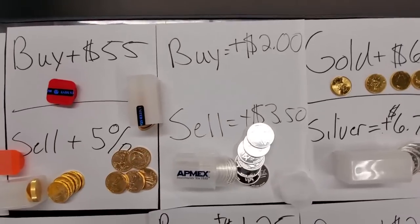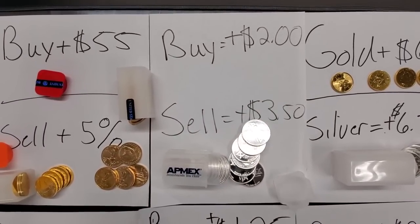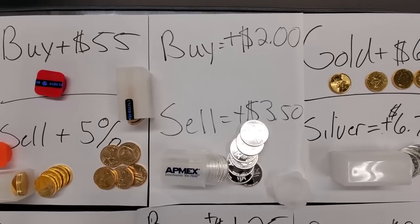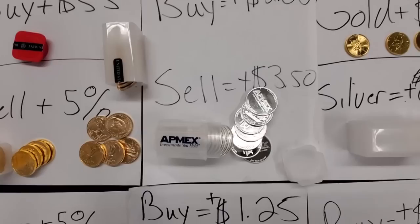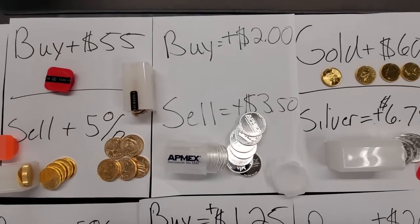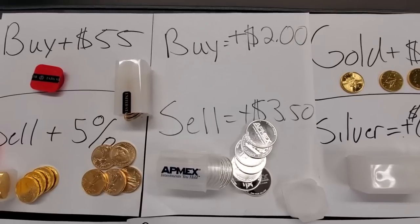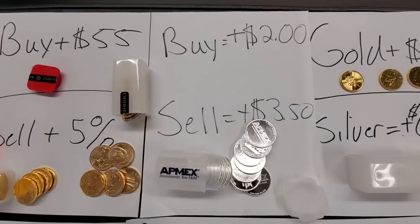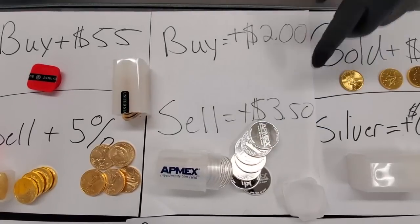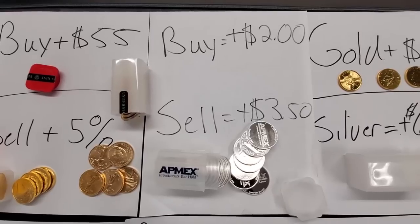1 ounce silver rounds, guys, we're buying retail friendly ones at plus $2 per ounce and selling them at plus $3.50. What do we mean by retail friendly? This was a conversation I had with a customer last week. For rounds, really what it means is that they are solid tubes of the same design. Basically, they can be toned up and old looking, I guess. All silver. Eventually, these are brand new rounds, but eventually those are going to get toned, and they may have a funky look over time.